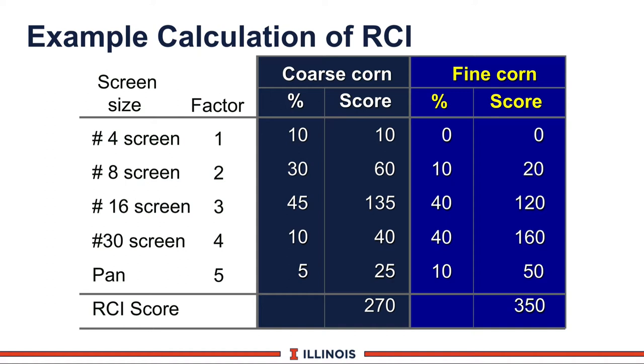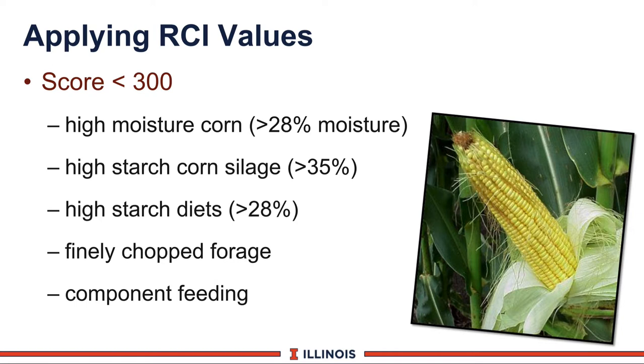Once you get close to 350, you really got this corn cooking, and you have to be sure everything else in the diet and the management program is correct. So if I had a value under 300, I would expect to see these characteristics. Probably feeding high moisture corn. In fact, if it's really wet corn, I may want that number below 250.